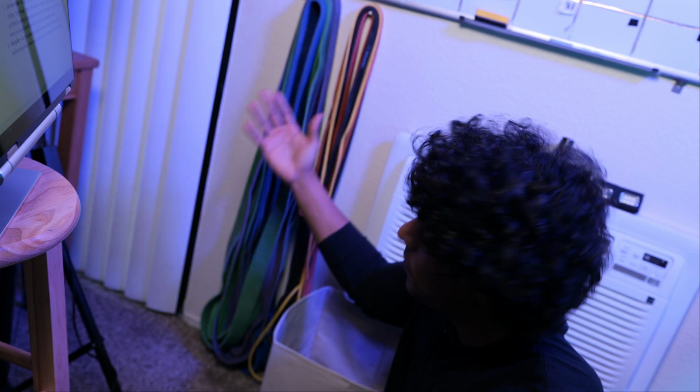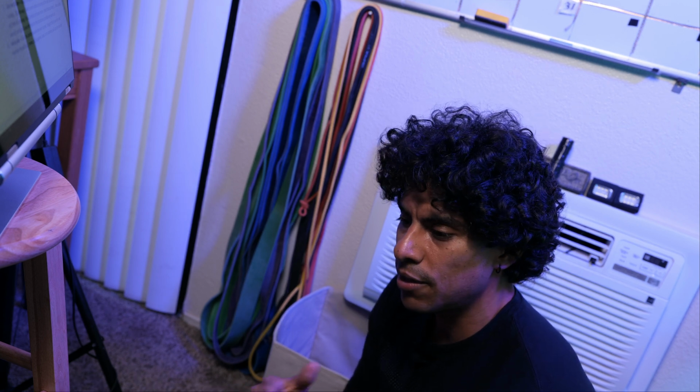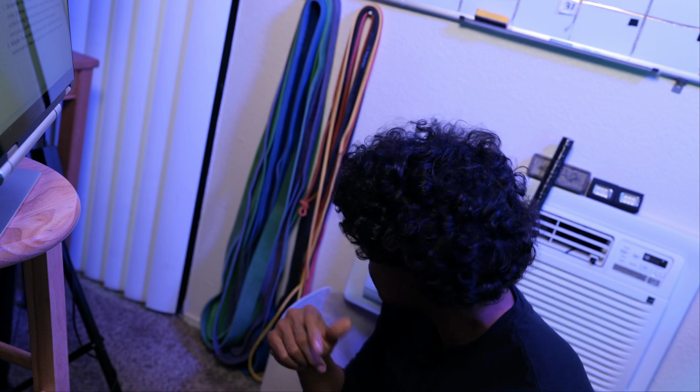All right, so look what we have here. Keeping it original, starting off with bands. So when this quarantine first started, I had no idea, obviously, how long it was going to be. So I didn't want to spend money on higher end gear and things like that, because I didn't know, right? I thought maybe after a month or two, things would be back to normal.